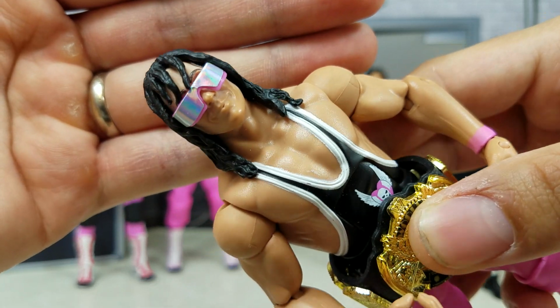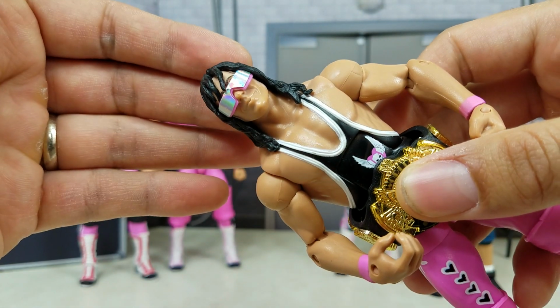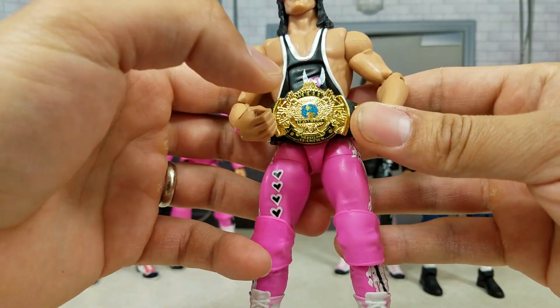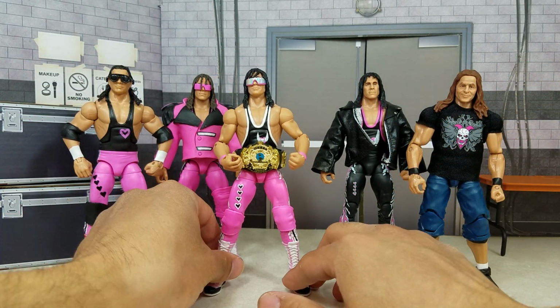He did more of, I don't know what style. This is definitely an 80s style look to it for sure. The head scan is different from the Ringside exclusive, and you know, he was champion at the time, so it's only right that we display him with the World Heavyweight Title.